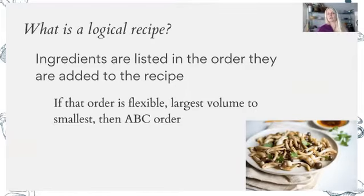Now, if the order is flexible and maybe you threw a couple things in the pan at the same time, which happens when we're cooking, you want to go largest volume to smallest volume. And then if the volumes are the same, say you have a 1/4 teaspoon of fine ground sea salt and a 1/4 teaspoon of ground black pepper, then it defaults to ABC order. So that fine sea salt would go first, ground pepper would go second. So order they're listed, then largest to smallest is your second default, then ABC order is the third default.